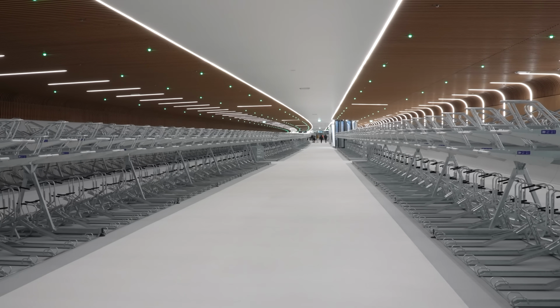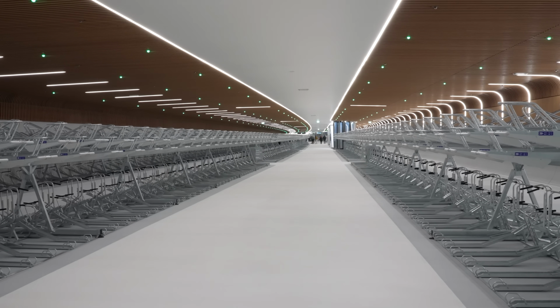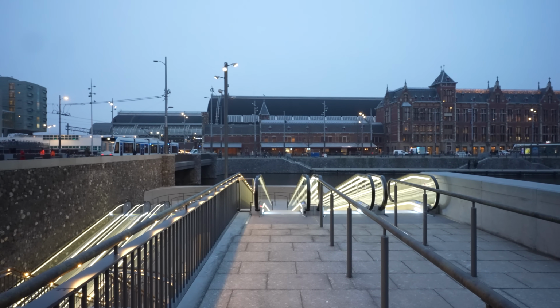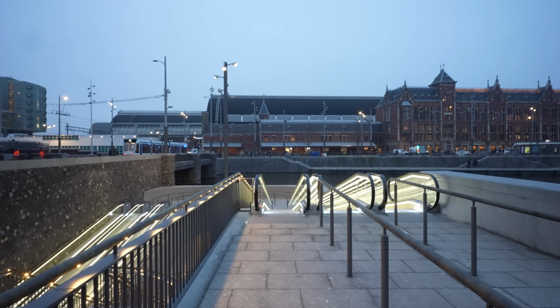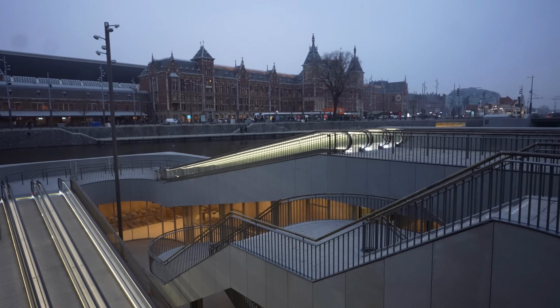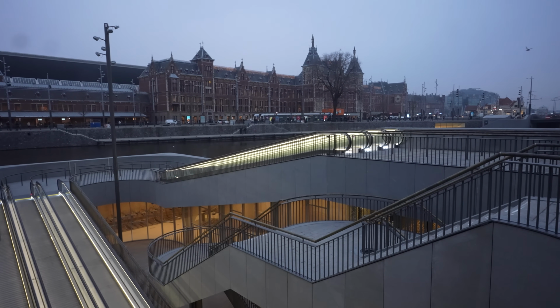This garage is a great use of the long, narrow space behind the station, and I'm really looking forward to it opening, so that maybe, just maybe, we can get a few years without construction at Amsterdam Centraal. That is, until the next time they decide to make it even awesomer.